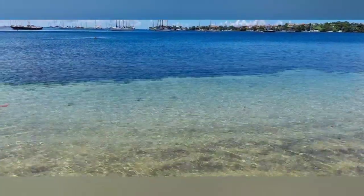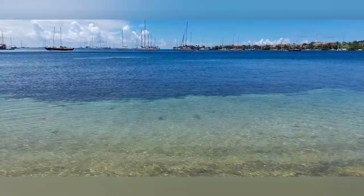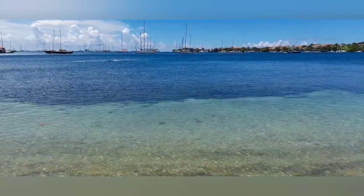Look, I love how the water transitions between the light blue and the dark blue. And then the horizon and the boats out there. Very nice. And the water is actually very warm. Should have brought my bathing suit. The water is very, very warm. Warm and nice.